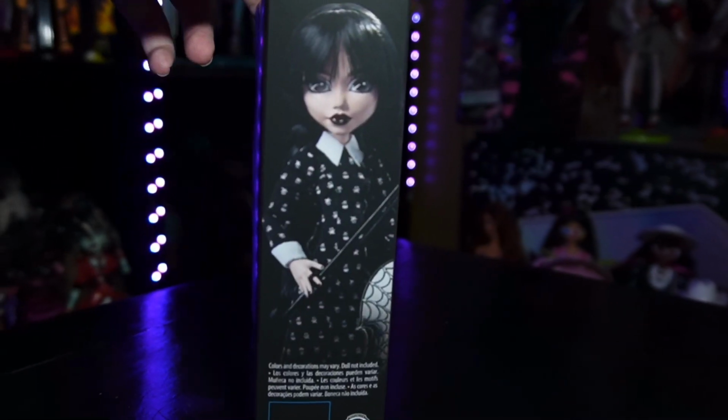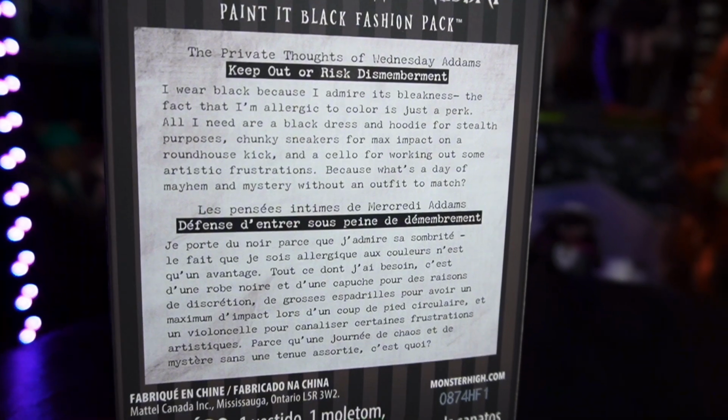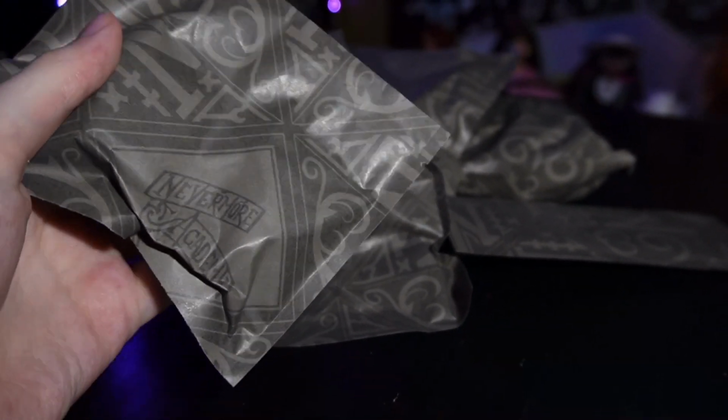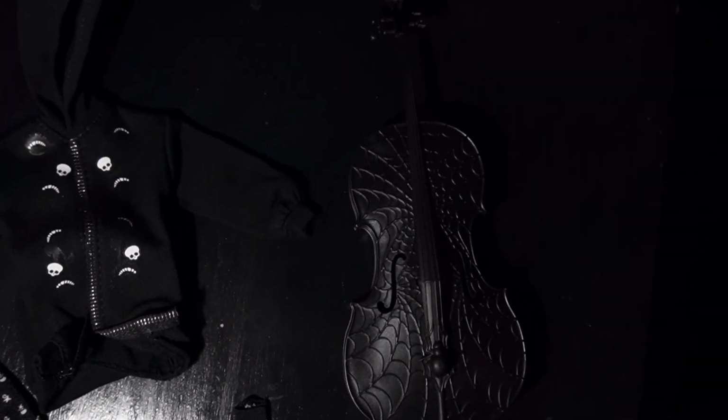Here is the Wednesday fashion pack. You can once again pause to read. Each piece from the fashion pack is put into these paper blind bags, like what they do with the Sculptimate Secrets dolls. I don't really know why, because it shows exactly what's in there, but sure. Here is all the pieces included with the fashion pack. Some socks, a sweater, dress, shoes, and cello.